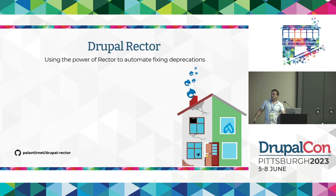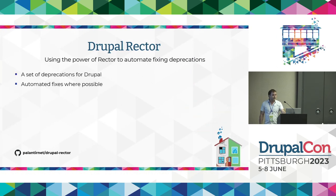In order to have it work with Drupal, we have Drupal Rector, which is mostly a set of deprecations that can be fixed with Rector. So if new deprecations come out, a configuration is written for Rector and posted there, and from then on, it's possible to refactor your code.